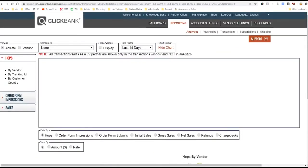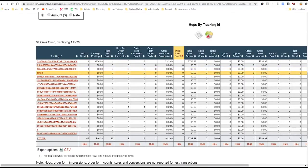Let's look at my hops. Clickbank calls it hops by tracking ID. And what we'll see here is we have that hop we had originally sent with the identifier that says email. So it's working. And as we see, the person did not purchase. But this is how affiliate marketing is done.